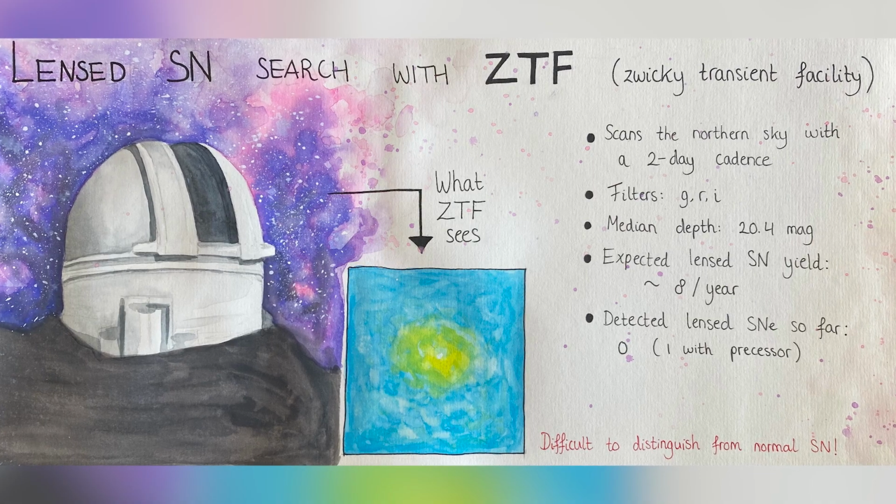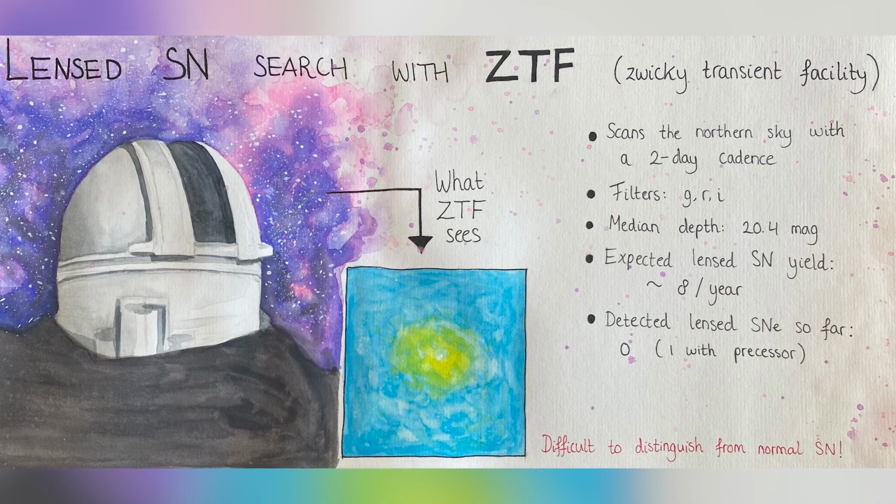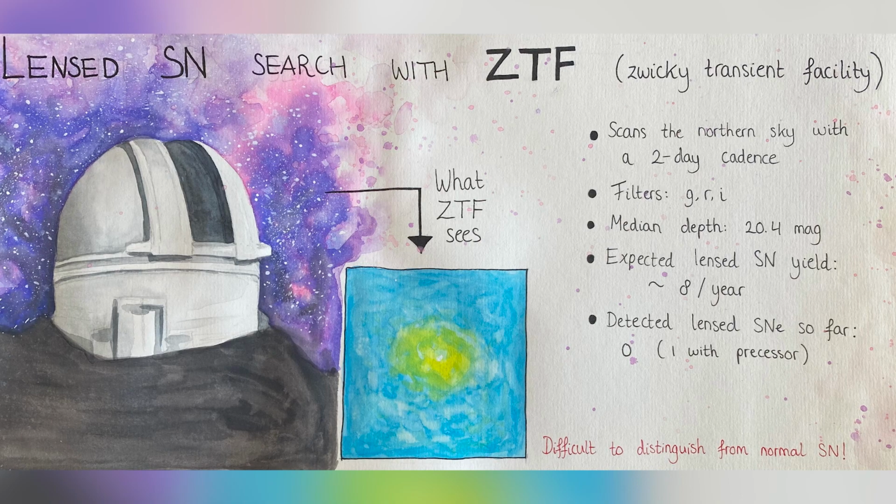So we use the Zwicky Transient Facility, which is a telescope that scans the entire northern sky and looks for new objects that appear in the sky, which are transients. And one of these objects are type 1a supernovae, and these are supernova explosions that always have approximately the same brightness. But last year, we discovered one that was 25 times as bright as they normally are. So we knew that the only explanation was that it had to be gravitationally lensed to be so magnified. And this object we then called Supernova Zwicky.